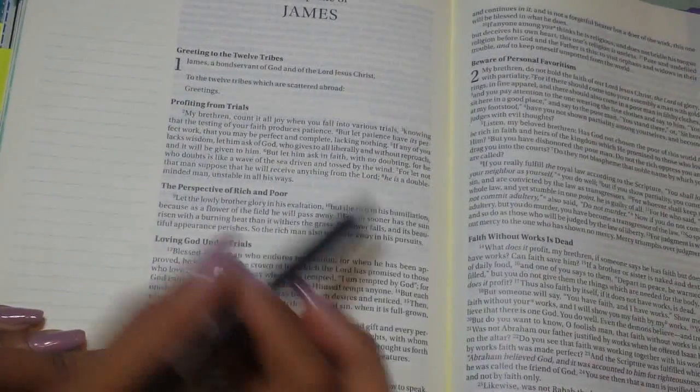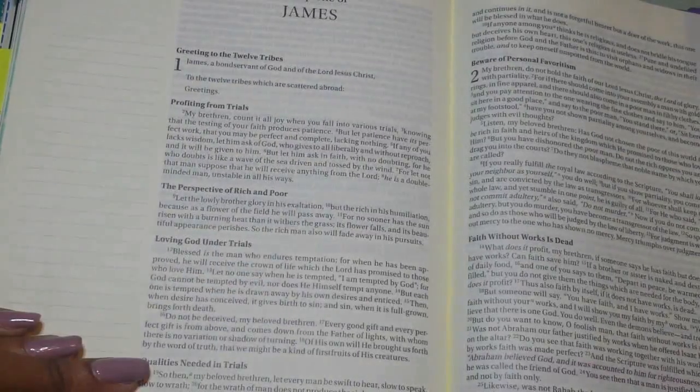And again, the focus is on verse 2, which is, my brethren, count it all joy when you fall into various trials, or diverse temptation.